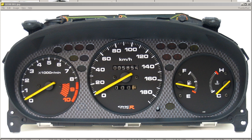Howdy, this is Andy of Japan Dyno, and I have for you a Civic Type R, a Civic Type R. That's the EK9 gauge cluster. This particular gauge cluster is from a 5-speed manual transmission, Japanese Civic Type R, B16B engine, of course.